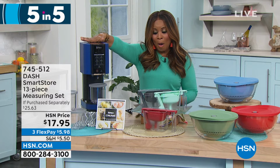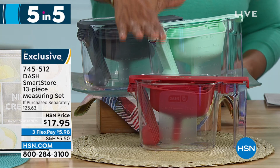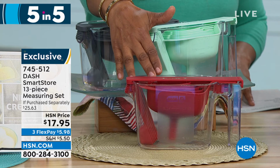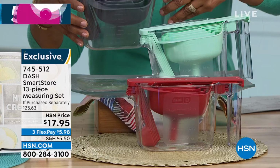Also from Dash, we're always measuring in the kitchen, right? Whether it's baking that you're doing or preparing a beautiful soup or stew, this is by Dash, and this is our Smart Stone 13-piece measuring set. What's terrific about this is that it all nests together. You get an opportunity to choose this in red. Look at this aqua color. And then we also have it available for you in the gray.